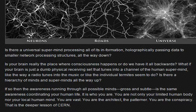Is there a hierarchy of minds and superminds all the way up? Okay, if there is a hierarchy of superminds, I would ask why there must be a hierarchy of minds. Another question. If so, then the awareness running through all possible minds, gross and subtle, is the same awareness coordinating your human life. It is who you are.